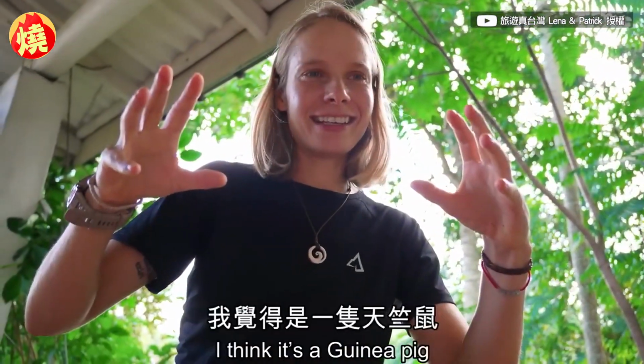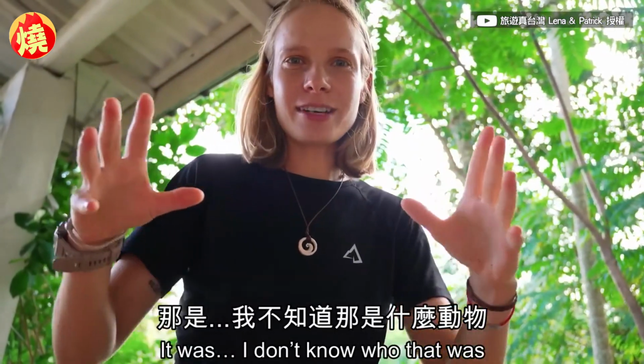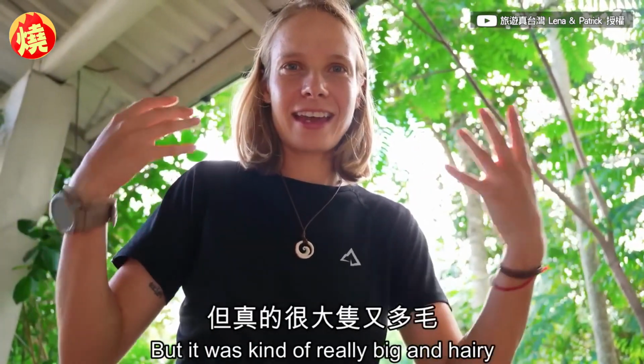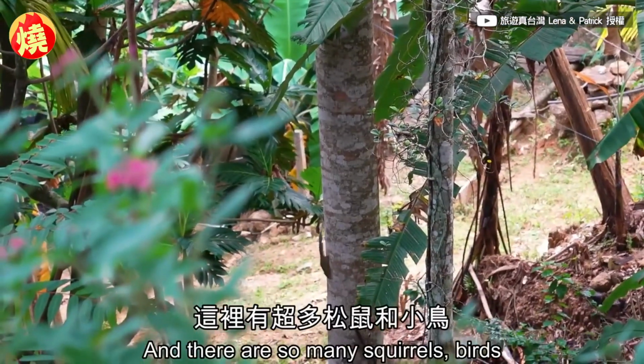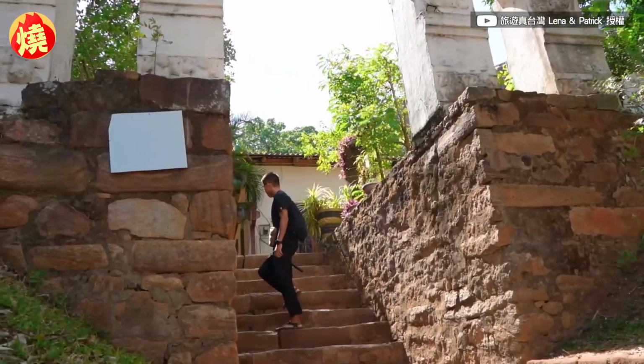What kind of animal is this, this size? I think it's a guinea pig. No, it was not a guinea pig for sure. I don't know who that was, but it was really big and hairy. And there's so many squirrels, birds, it just makes you feel so happy to wake up and look outside.